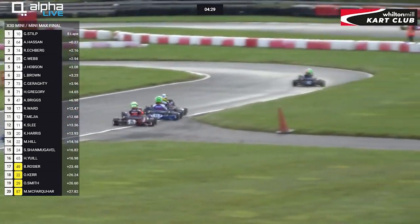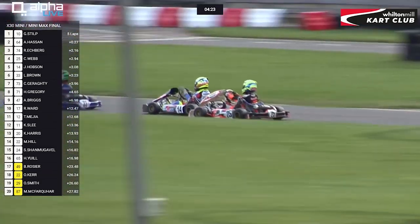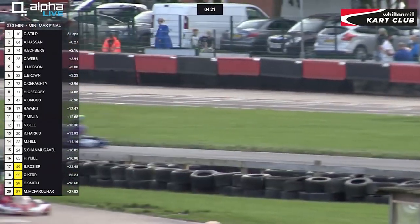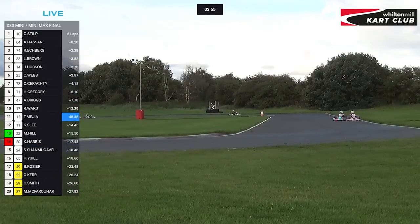Leo Brown down the inside of Charlie Webb makes the position. Oh, and down the inside as well of Jack Hobson. So Leo Brown, good bit of driving there, makes up two positions. Very quick at the front of this race as you head down towards Ashby once again.